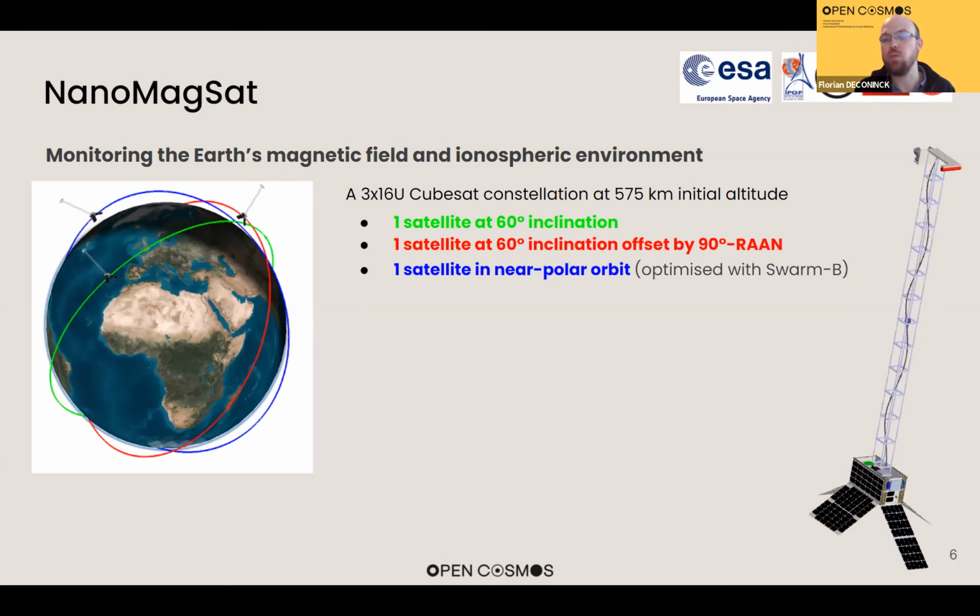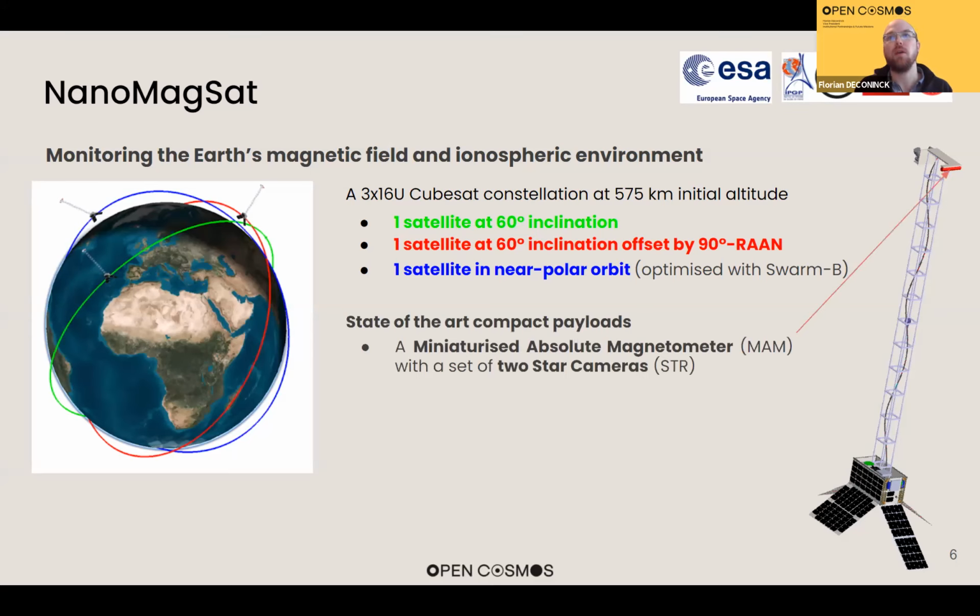The satellite in itself would be a 16U CubeSat, and the main point and challenge we have to face is the magnetic noise created by the satellite, because as we want to monitor the Earth magnetic field, we need to have the sensors as far away from the body of the satellite. So overall, what we have is a 16U satellite with a deployable boom of a couple of meters, which will host a miniaturized absolute magnetometer at the tip of the boom, co-located with star trackers to obtain a very high orientation accuracy. This is complemented with a high frequency magnetometer in the middle.